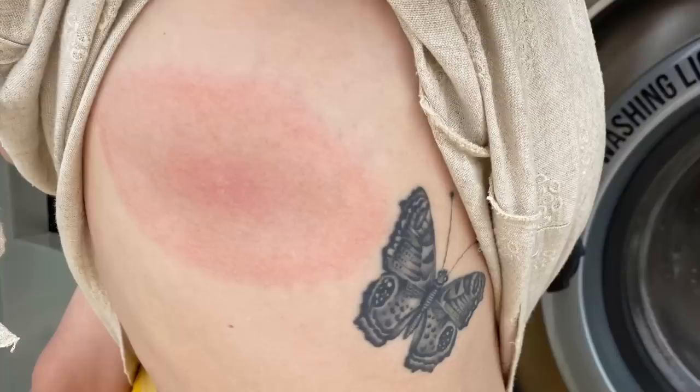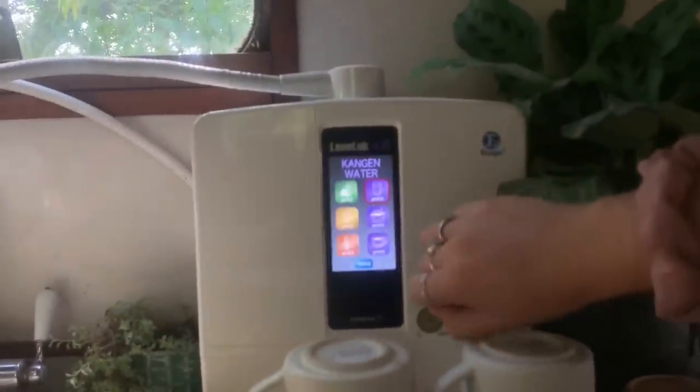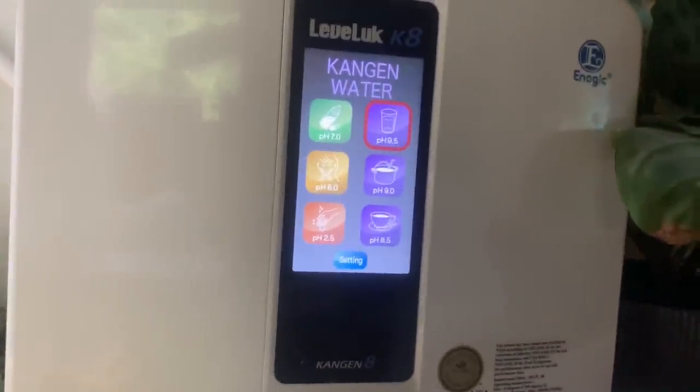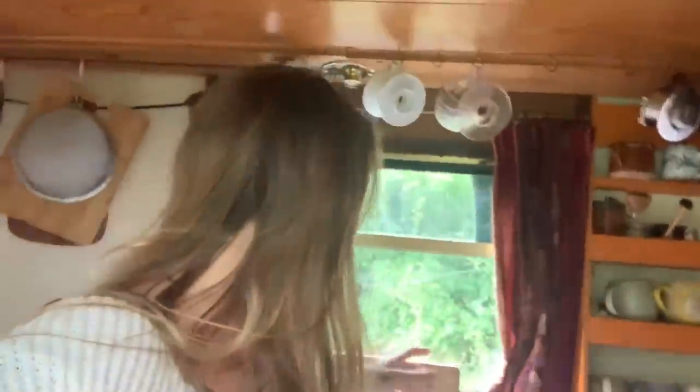I do have a water ionizer machine which produces many different types of pH water, and one of the pHs that it creates is 11.5. I can't remember the scientific name of it right now, but the 11.5 water works as an anti-inflammatory spray. So I would put it in a little spray bottle, like something like this, and spray it directly onto the bite. And that really helped reduce the bite. It eventually completely disappeared.